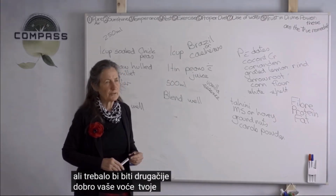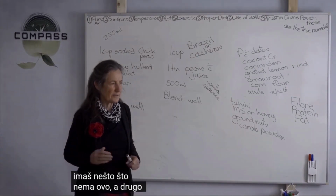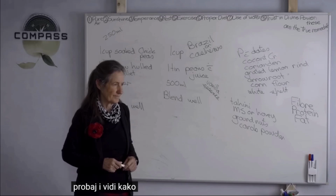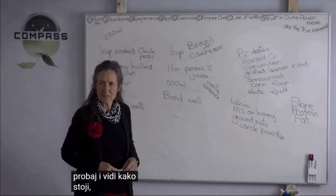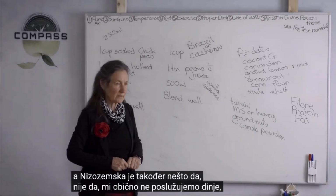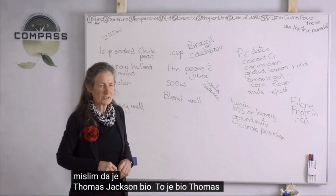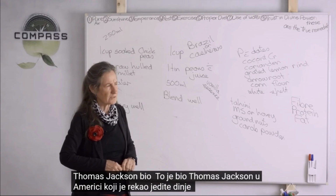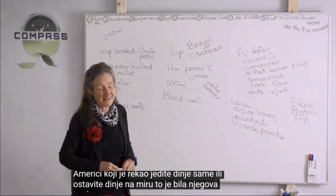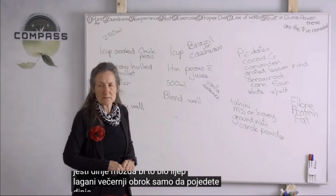Try it and see. Okay. Try it and see how it sits. And melons, we don't usually serve melons. Thomas Jackson in America, he said, eat melons alone or leave melons alone. That was his saying. So, you know, if someone wanted to eat melons, maybe that would be a nice light evening meal, just to have some melons.